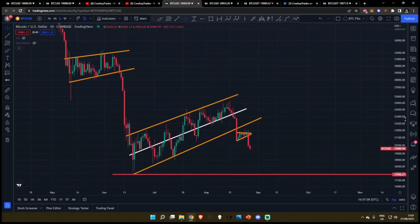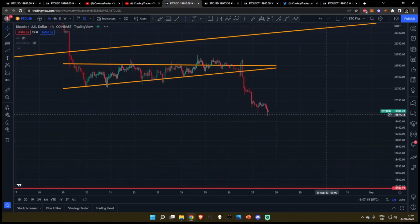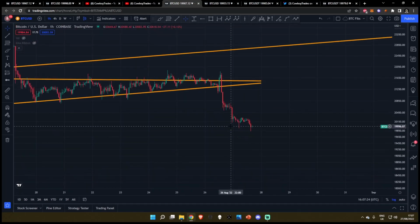When you do zoom in, you can see this bear flag beautifully played out. We broke down, formed a bearish pennant. We're breaking down from this as well, and on the 4-hourly time frame, maybe it was on the 1-hourly time frame, this looks like a really ugly slanted bear flag that's just continuing to move down.